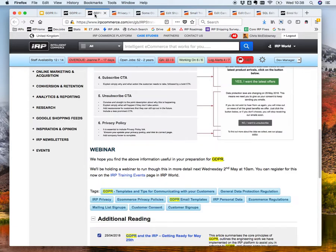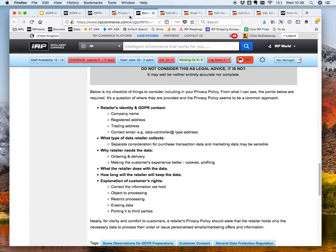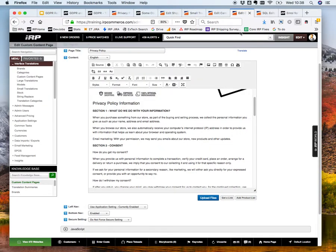And again, you've got your templates article we've referred to. We've got Michael's checklist there. Dan's also written an article on that in there, which is linked out to. You've got your example privacy policy. And then you've got your fairly simple, as Michael says, steps that you need to carry out to make sure you're up to speed.